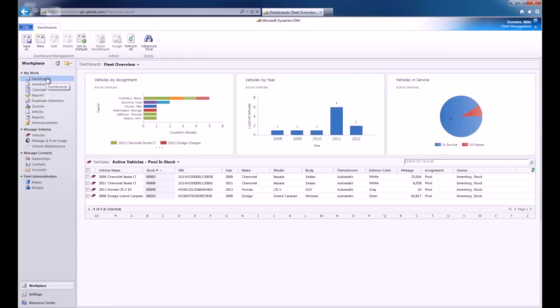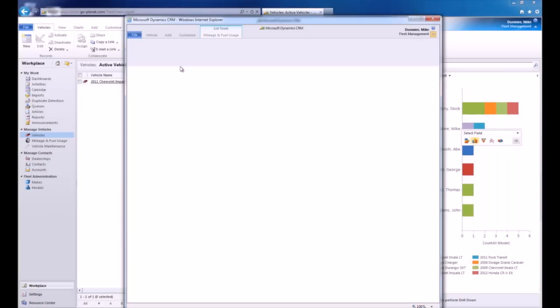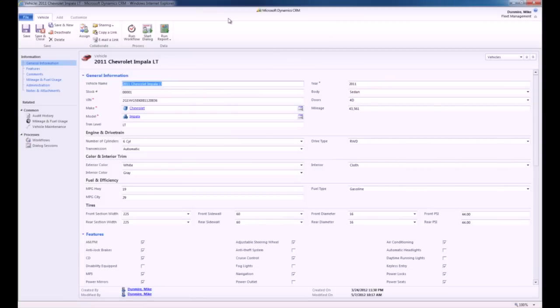As the fleet administrator, you can get a real-time overview of your entire fleet using customizable dashboards. Charts, graphs, and custom-filtered views allow you to focus on vehicles that are permanently assigned, at repair, or available for a driver to reserve. Adding newly procured vehicles is simple and allows you to track information such as the VIN, make and model, year, and mileage.